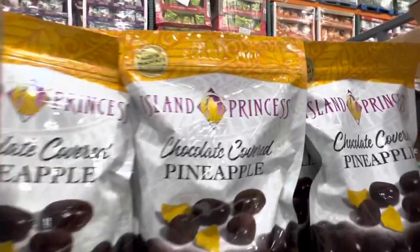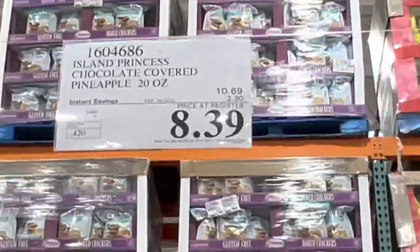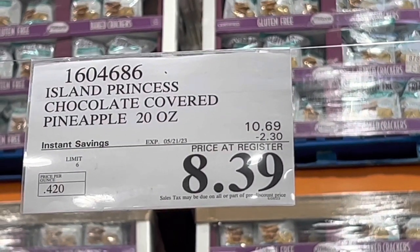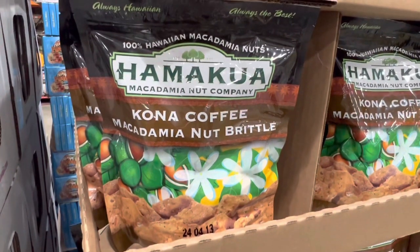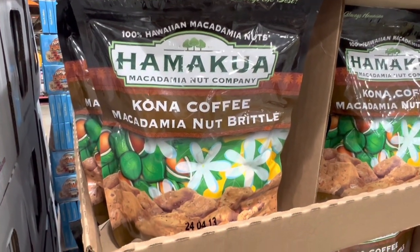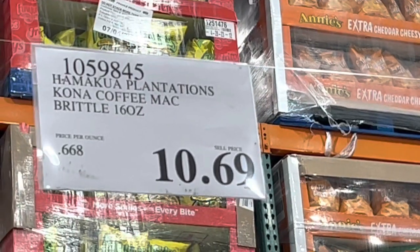Okay, so here we have Island Princess chocolate covered pineapple this time. And this is on sale for $8.39. Here we have more macadamia nuts. This is Hamakua Kona Coffee macadamia nut brittle. I've never tried it. It sounds good, but I have not tried it. And this is $10.69.